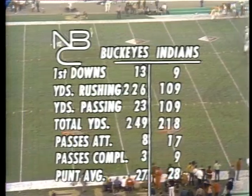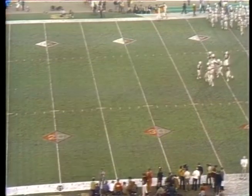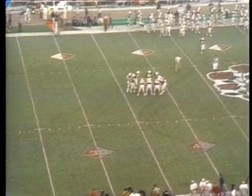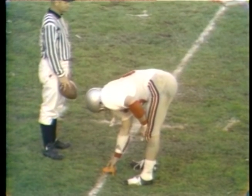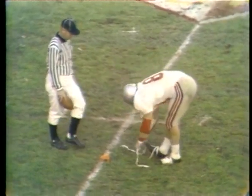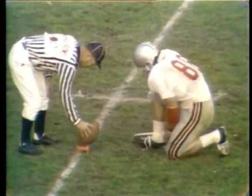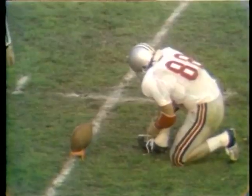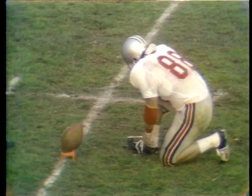51 plays for Ohio State to Stanford's 31. Stanford had one fumble. That was the one that hurt them when they were driving toward the Ohio State goal line. Ohio State's going to kick off. That'll be Stan White. We're waiting for Stanford to break out. And for 29 seniors in Ohio State, 16 seniors in Stanford, they're ready to start the last half of their collegiate career.